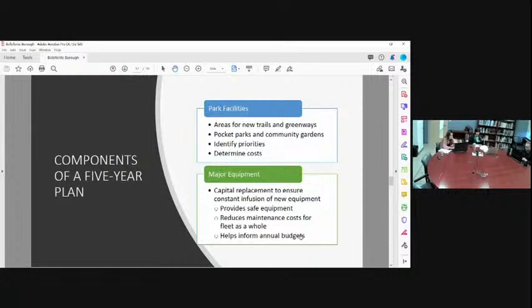Looking at your equipment, looking at the age, determining what the future needs are, not only short-term but long-term. And then what this does is help to inform your annual budget.